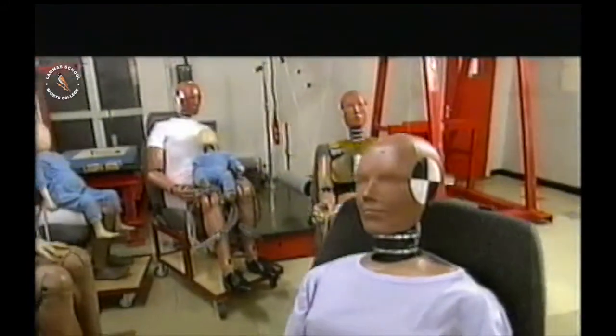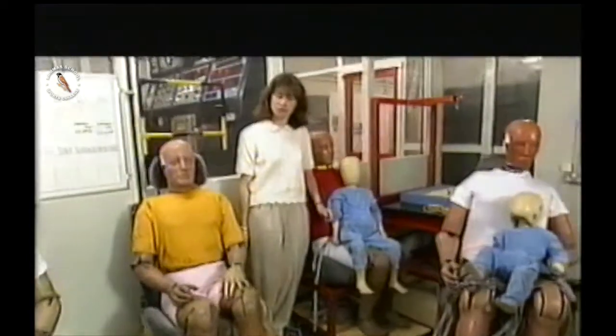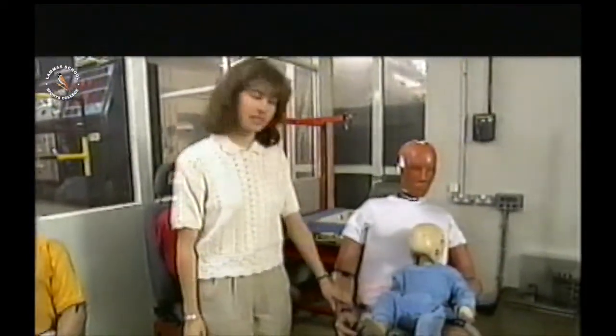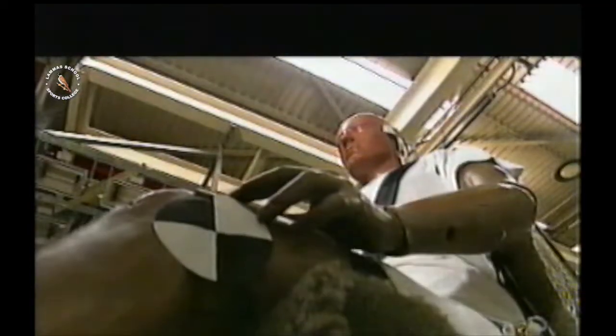It's important to realise that there are all sorts of people involved in crashes, which is why during our testing we need dummies of all sorts of shapes and sizes, ranging from a 9-month-old child through to a 16-stone man, and this dummy does weigh 16 stone. Each dummy behaves exactly as a human being would in a crash.